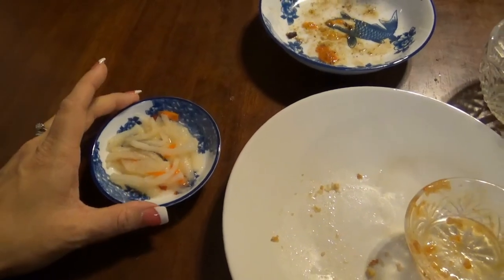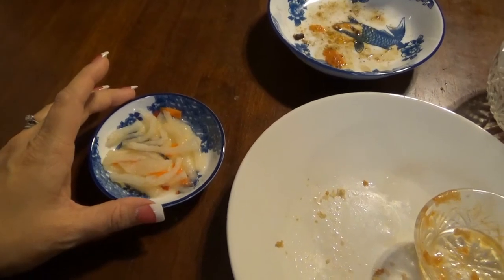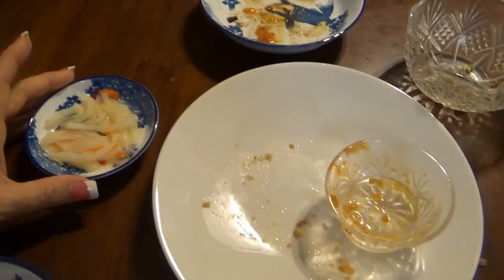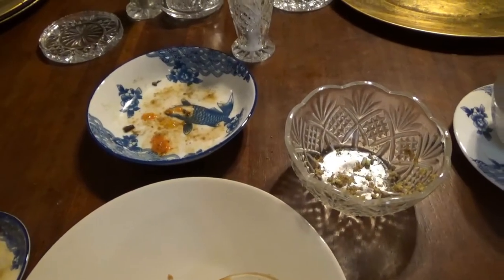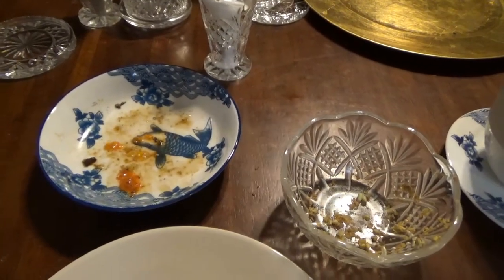I also heard in another recipe they told you to soak the daikon pieces in rice water to get the stinkiness out. So I did save my rice water when I made rice today, and I might try that. Because I do have more daikon, so I'm going to try a couple more recipes with it before I call it quits.